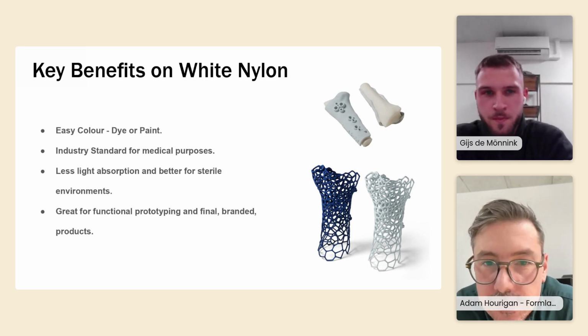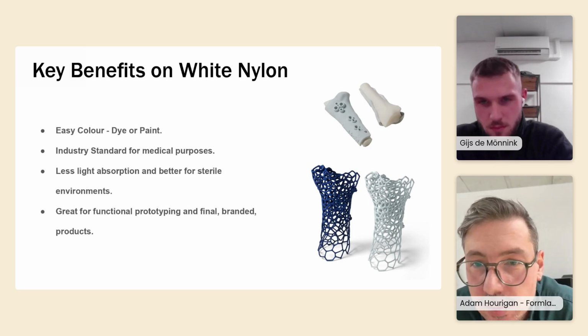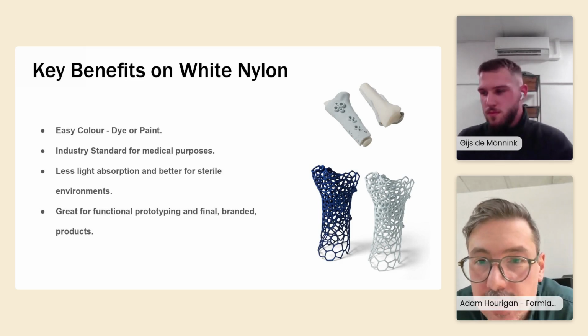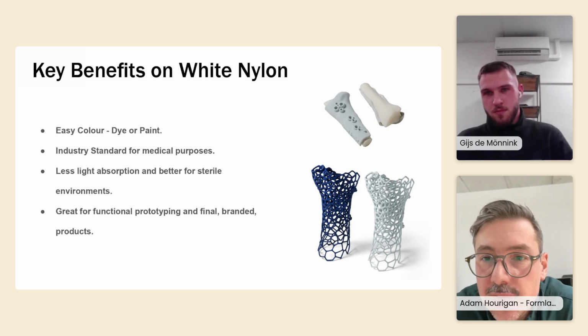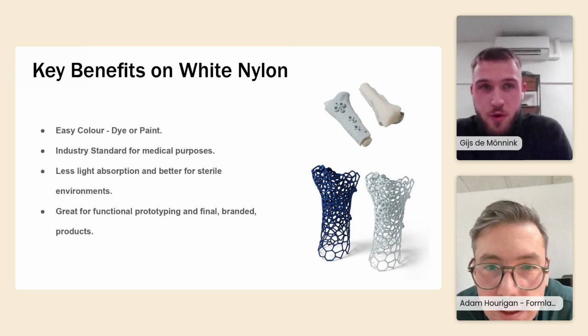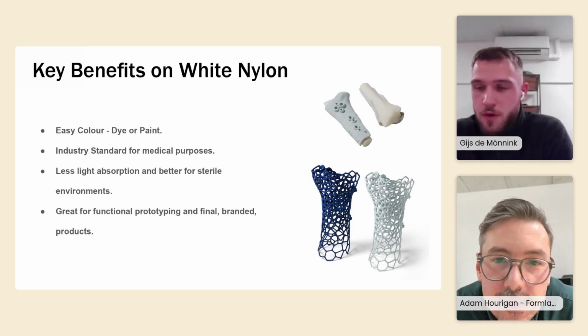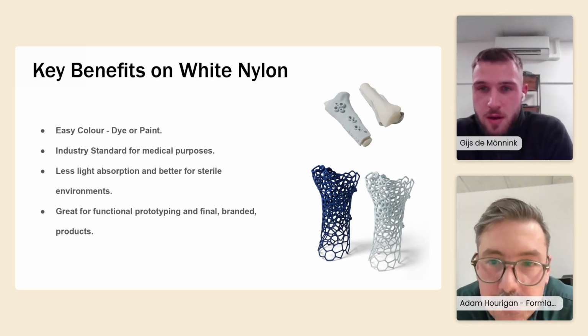Yep. And when you've tried to dye, because you've also done some dyeing with nylon 12 white, right? So the amount of time it takes you to get it right is much less, right? With nylon 12 it was white? Much less. Yeah, the first few tests were perfect. The colors were very bright, easy to dye.